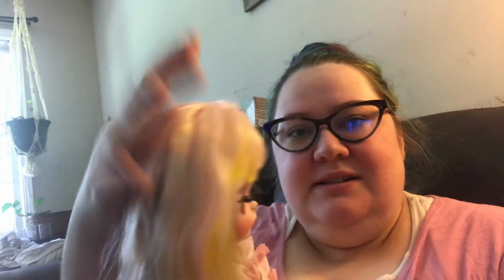I bought a hood, I think from Blythe Homes too, so it's gonna have a hood to cover the face if I don't want it showing, and then I can take the hood down. So anyways, I'm really excited about that.